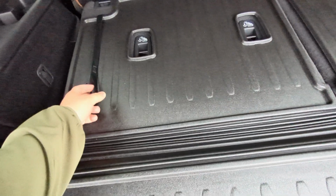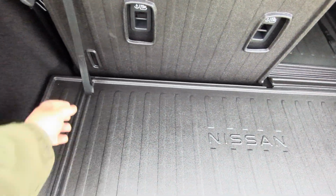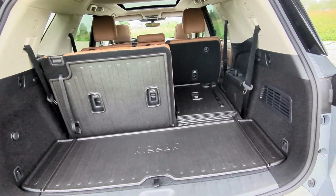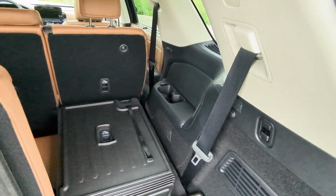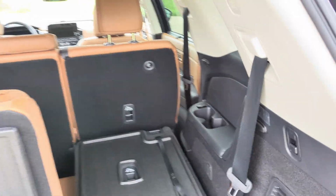When you're ready to pull this up, just grab the little lever here, a little rope there, and when that drops down, it's actually got a little piece of Velcro on it. It's going to Velcro attach right into there. So very easy to do from the back. You can do it all one-handed, really. So if you've got stuff in your hands, cargo to get in, that's no problem. More cup holders back there too. You can see there's also a USB plug-in right there underneath that little cover.